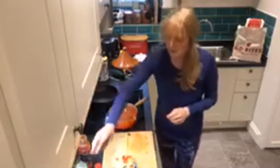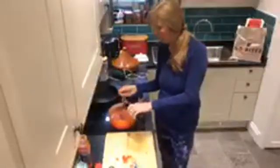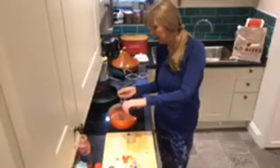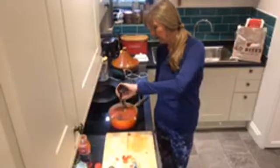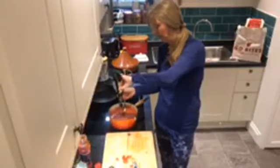And I would also put in a teaspoon or so of balsamic vinegar. Again, balsamic is quite a sweet vinegar, if there is any in this bottle. Yes, there is. Just a little bit. Just enough.